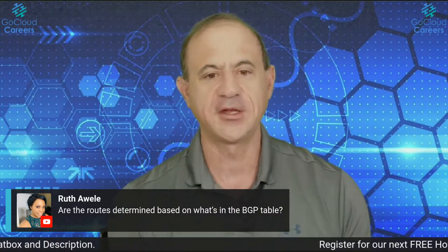The routes are determined by what's in the router's routing table, and the BGP table absolutely will be one of the things that populates the routing table. Now, the interior gateway protocol will also populate the routing table, but the BGP table will be based on BGP learned routes. And the table, and we'll have lots of fun with that, will be determining who the path is. We'll have fun with that in just a few minutes.